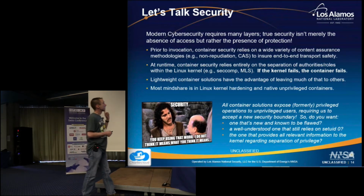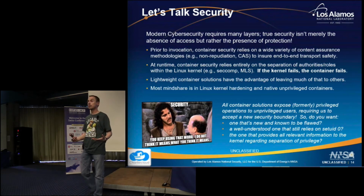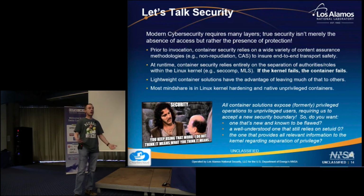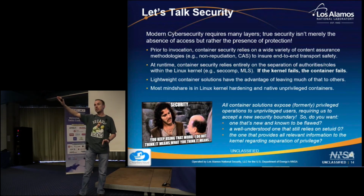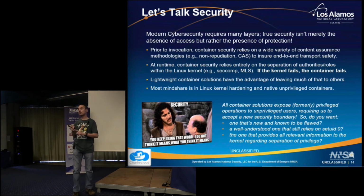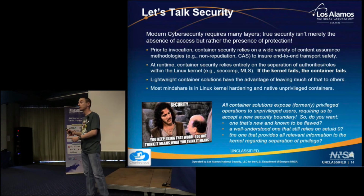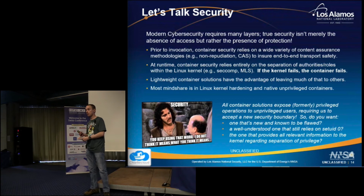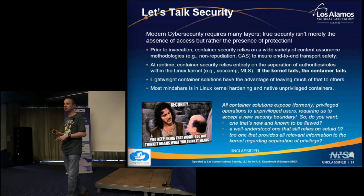Container security relies on a lot of different parts and pieces all working together to keep you safe. If you think about transport, when you take a container from Docker Hub and download it to your system, what keeps that secure? What keeps that safe? Non-repudiable signatures on content, layer hashes, and content addressable storage. If anything in that layer changes, its address changes, and therefore you can no longer get to it. So you know that when it gets to you and gets on your system and you can access it, it has the same content it had when it was built.